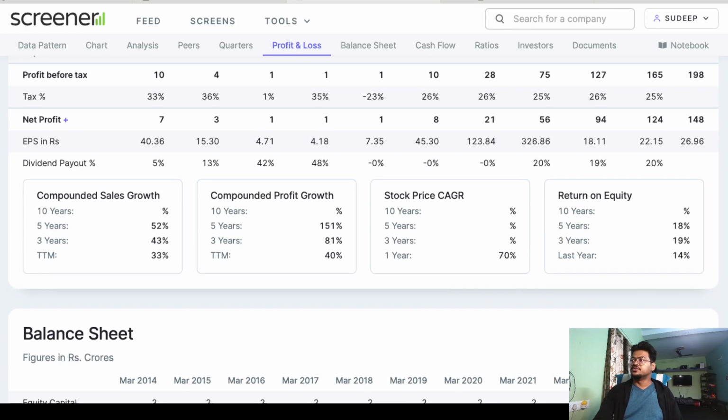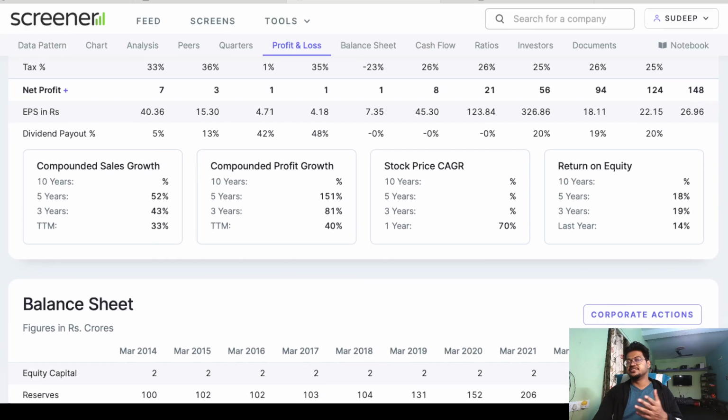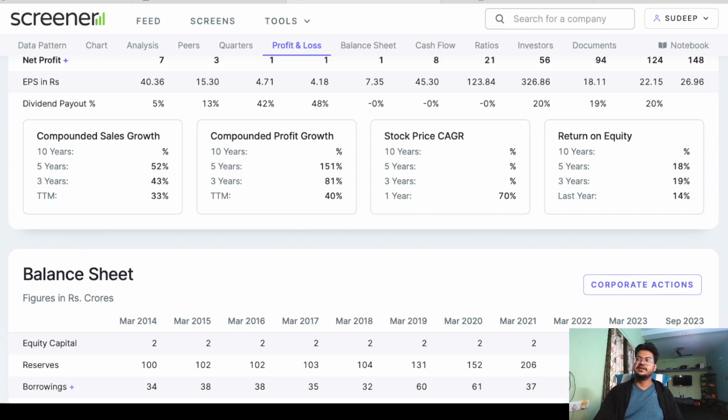Now coming to earning per share, we can see a clear increase in earning per share from 18.11 to 22 and then to 26. This is clearly telling that for the past 3 years the company has been growing. Its earning per share has been consistently increasing. That's why the appreciation in share price is a valid one, and obviously we should expect that the share price will continue to go up.